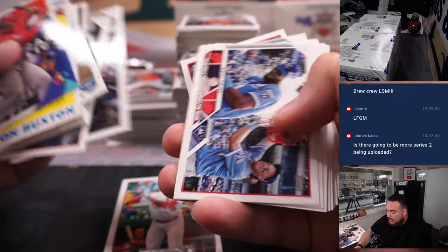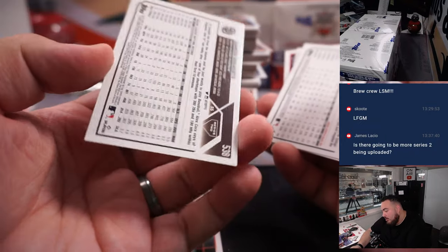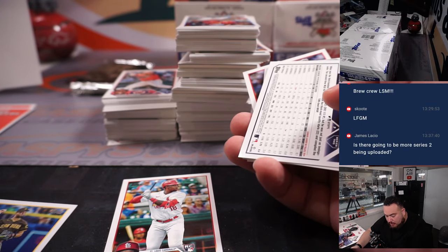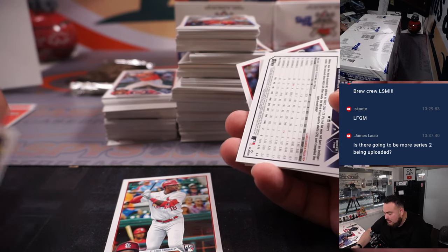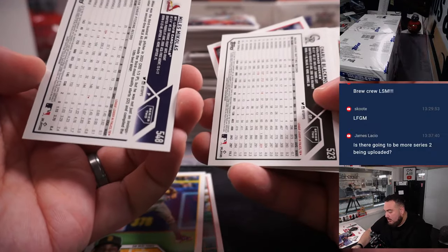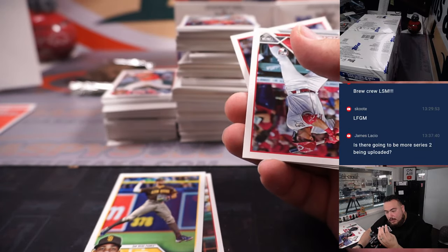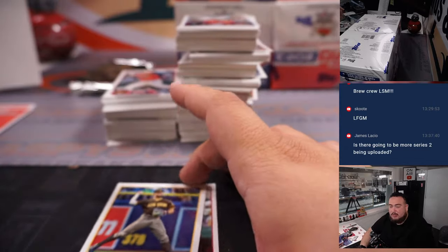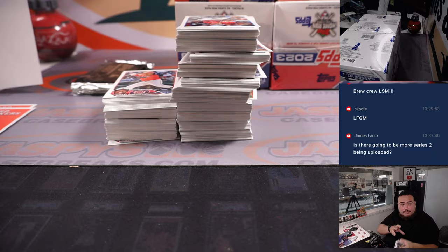All right, no short prints yet out of the first couple boxes. Xander Bogaerts, and actually, is that a short print? Starting in 04, let's see. No, it looks like it's just a base. Just slip backwards, maybe? I don't know. We'll leave that up just to be safe. Or are these just all backwards by accident? They're all ending in 04, so I don't think they are. Usually it's flipped backwards and it'll specify short print or something like that variation like they did last year.